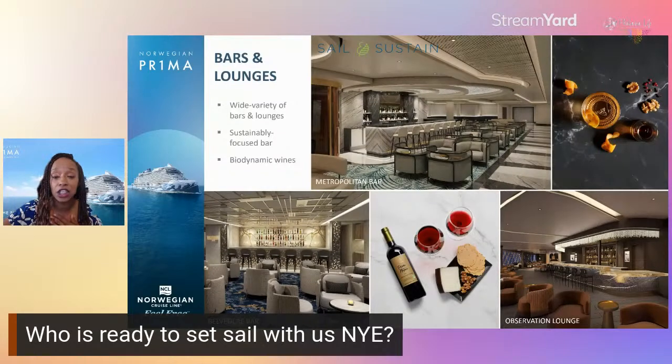Guys, I'm excited just to go to the wine bar now. The Metropolitan Bar's signature sustainable cocktail, the Prima Donna, takes a play on the old fashioned, which I love, and is crafted using surplus banana peels with the Flor de Cana rum that is produced with 100% renewable energy.